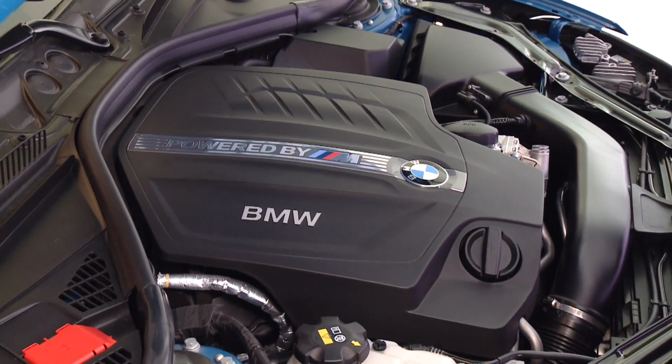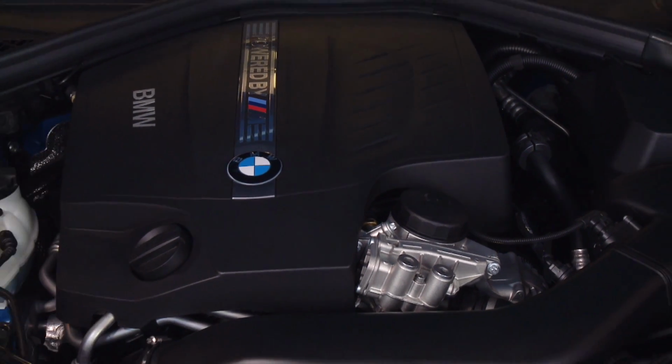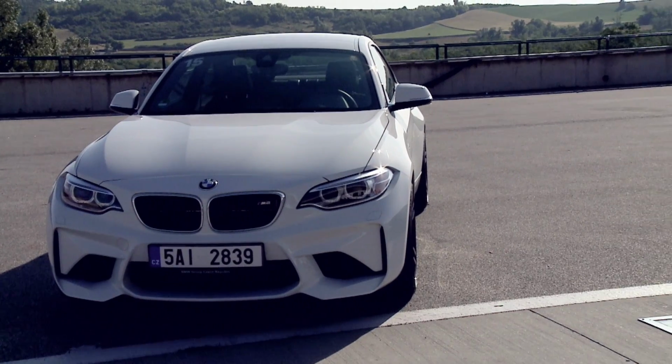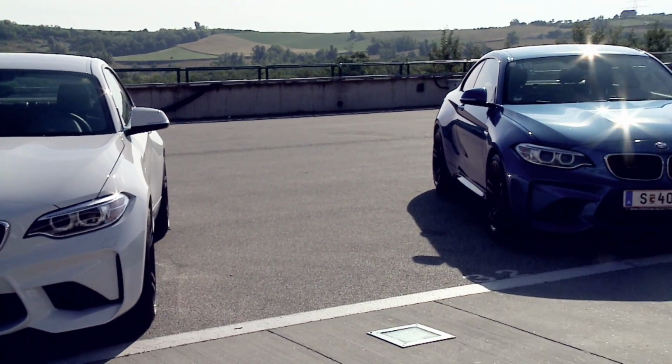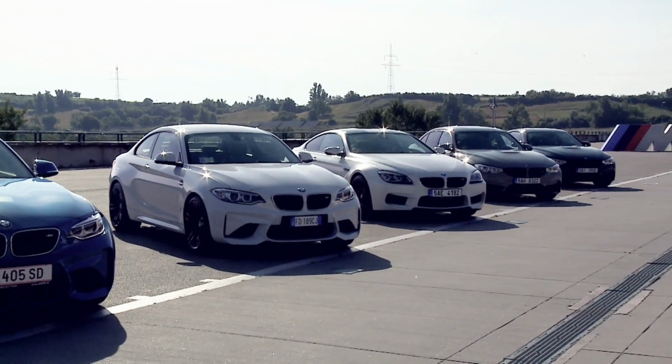The M2 is powered by a 3-liter straight 6-cylinder engine with a twin-scroll turbocharger, which is more responsive and lighter than the twin-turbo used in M3 and M4. This is a different engine from the M3, M4, but it has some bits from it.